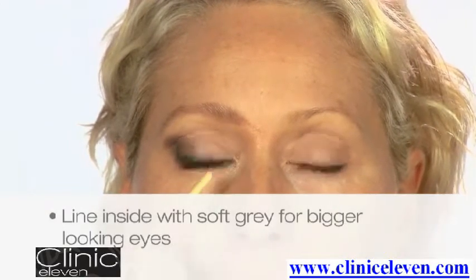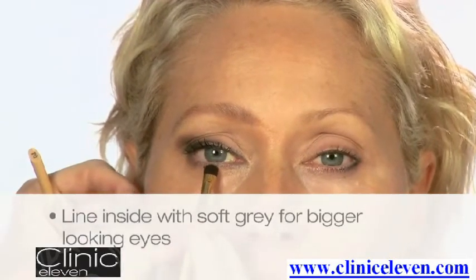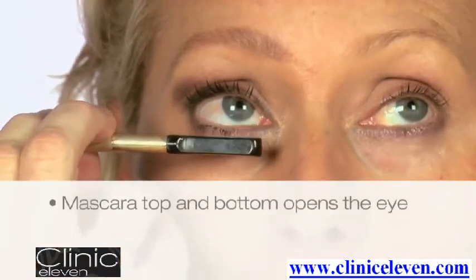If I line in here as well, very softly with a soft grey, but lower it down a little bit, you automatically make your eyes look bigger. So I'm just going to apply some bottom mascara. This will open up her eyes even more.